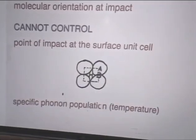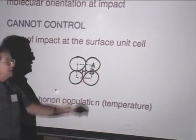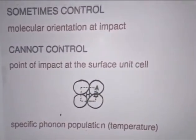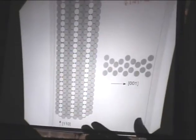So by this I mean that the molecule could hit the fourfold site, the bridge site, or the ATOP site, or anything in between. So we're always integrating over all of those collisions. That's what's out of control, and so is the phonon population. In other words, we still have a temperature rather than a phonon population.